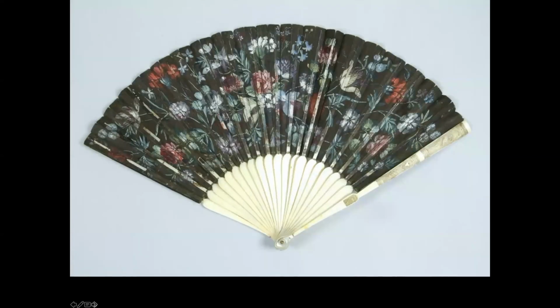The reverse of the fan shows a decorative still-life arrangement of flowers, including carnations, hyacinths, and tulips. As the leaf is only a single layer, it has been mounted à l'anglaise, in the English style, with the supporting ends of the guards accessible on the back, but painted over.